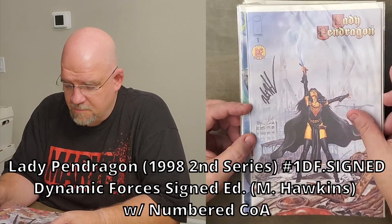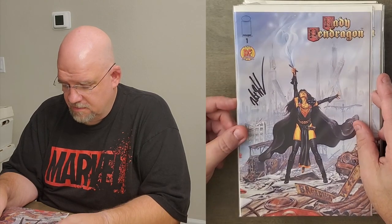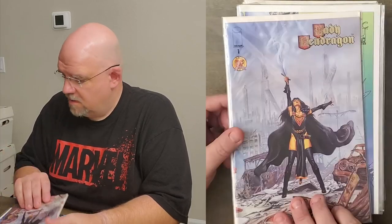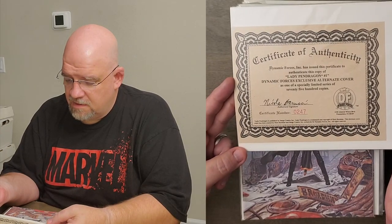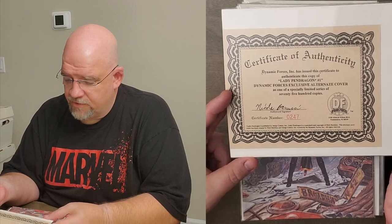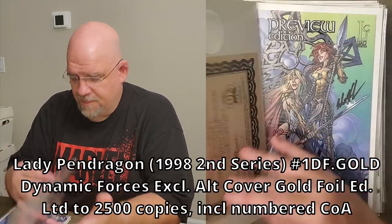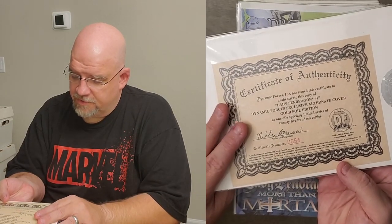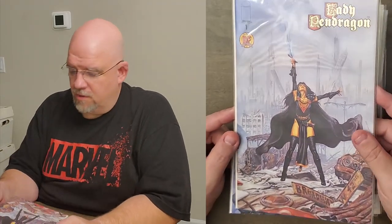Lady Pendragon from DF, number 1, signed. Copy. Certificate of Authenticity on that one. Dynamic Forces exclusive alternate cover. 7500, this is number 247. Number 54. Alternate cover, gold foil edition. Oh, that's gold foil, okay.